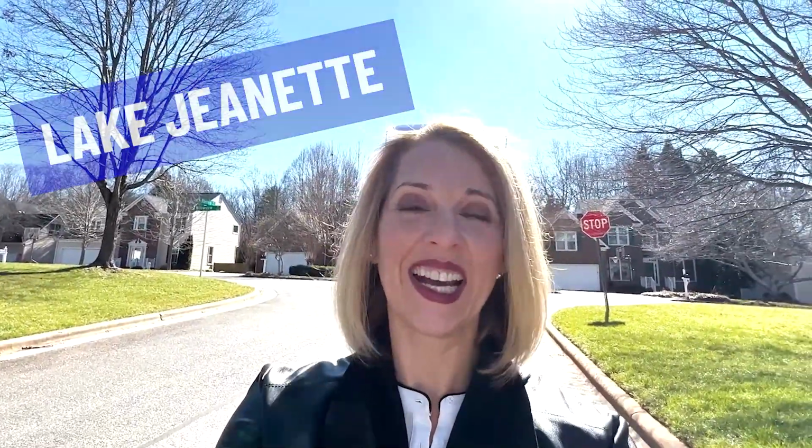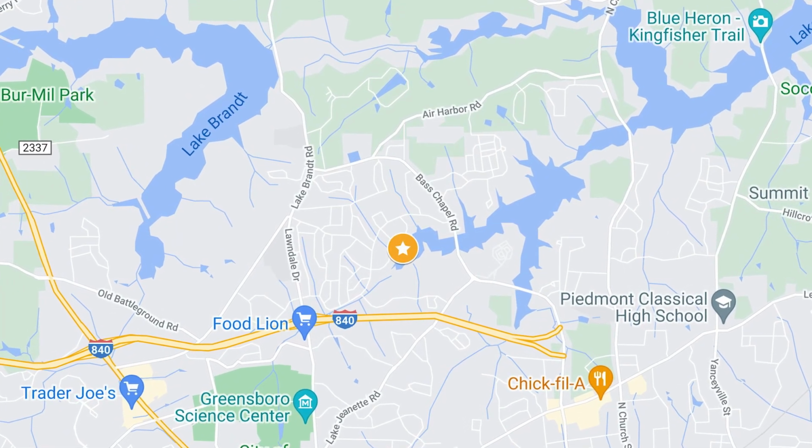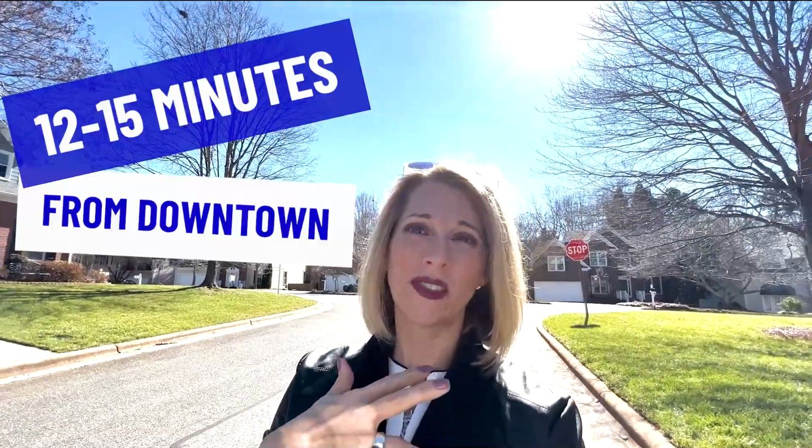Our second stop is in the Lake Jeanette area. It's on the northern part of town. From where we just came from, it was about an 18 minute drive. It's about a 12 to 15 minute drive to downtown. But you can just go straight up Elm Street and that's going to take you straight downtown.